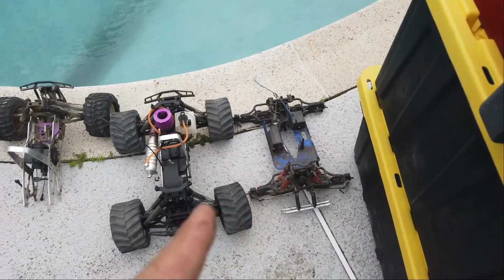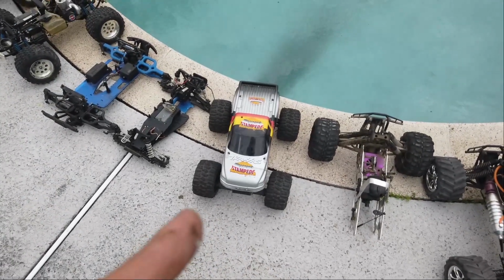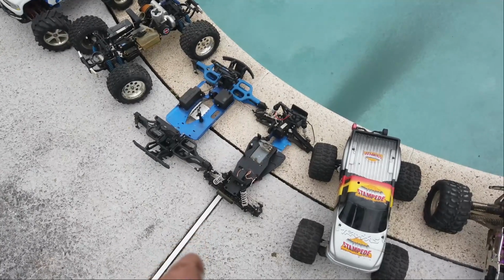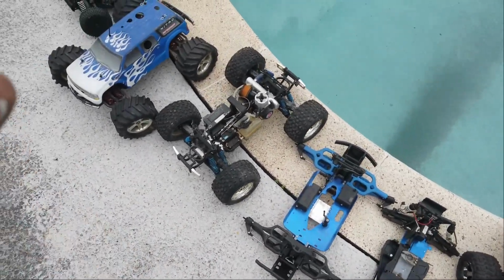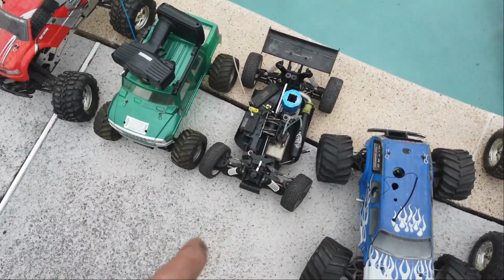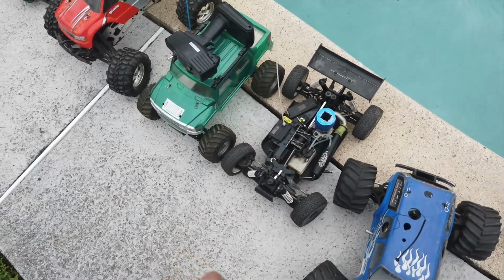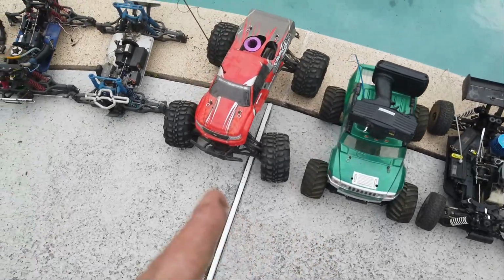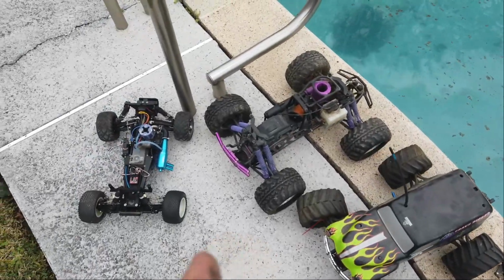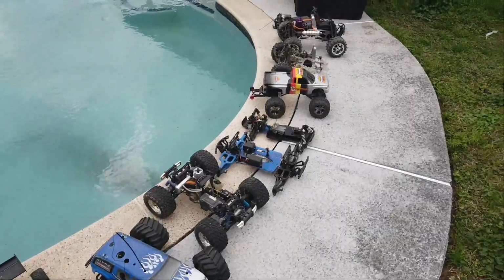Here we have a T-Maxx, Savage, half of a Savage, Stampede, brushless, Jato or Nitro Rustler. I'm leaning towards Jato though. Another T-Maxx, another T-Maxx, T-Maxx. I'm not entirely sure what this one is. Actually, I don't know what it is, but it's a 1/8 buggy. We have a brushless Stampede, another Savage, T-Maxx, T-Maxx, T-Maxx, Savage, and another Nitro Jato or Rustler. But not a bad haul, right?